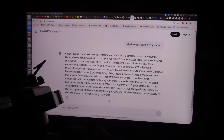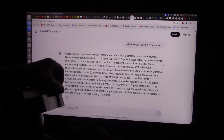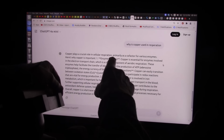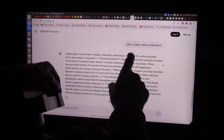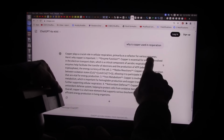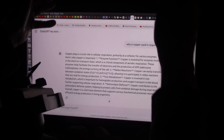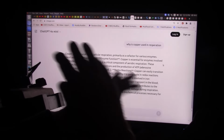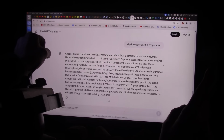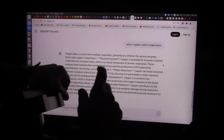Another mind blower. Listen to this. Copper plays a crucial role in cellular respiration. Everything is cellular. Primarily as a cofactor, it's needed in addition to the enzymes. Enzymes are what does everything basically in your body. Enzymes are the things that break things down and build things up so fast it could never be done. You could never live without the enzymes. Impossible. Now, this is why copper is important.